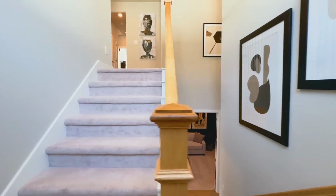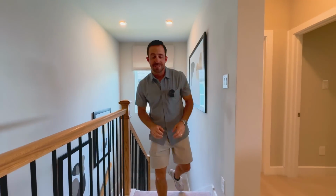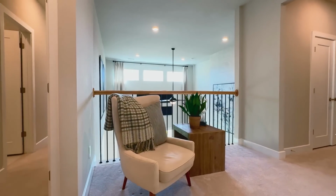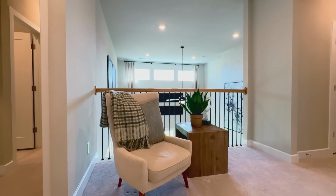I love how it kind of snakes around and connects so you can get to the laundry room either way. Now, let's go check out the upstairs. When you get to the top of the stairs here, you've got a lot of different options. I kind of expected to walk up and be in an upstairs game room, but that's not what you have. You've got this little landing area, and so you've got the balcony that overlooks the front entry over this way.